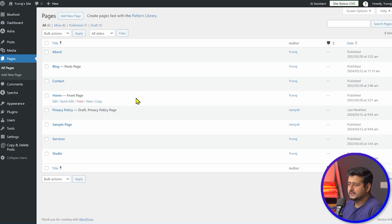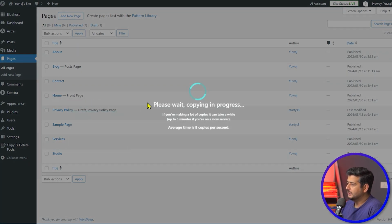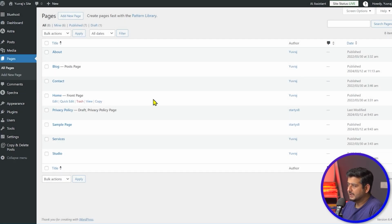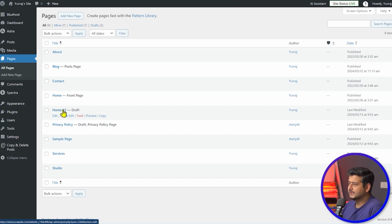So the home page, let's say we want to edit the home page first. If you hover on the copy button, you'll see the copy option appear here. So click the copy button, and this will create a copy of the home page. Now the benefit of this process is you can edit this, and if you don't like something, or you break something, that's fine. Your home page is not being messed with.